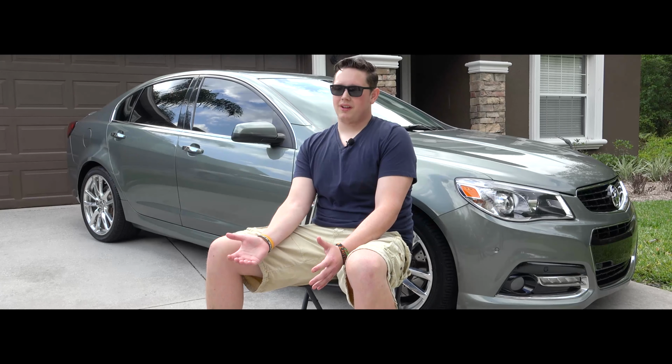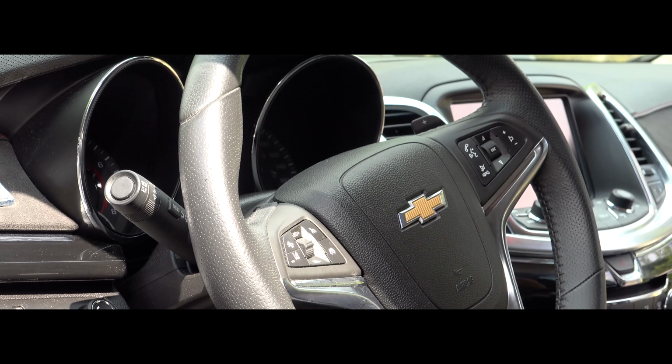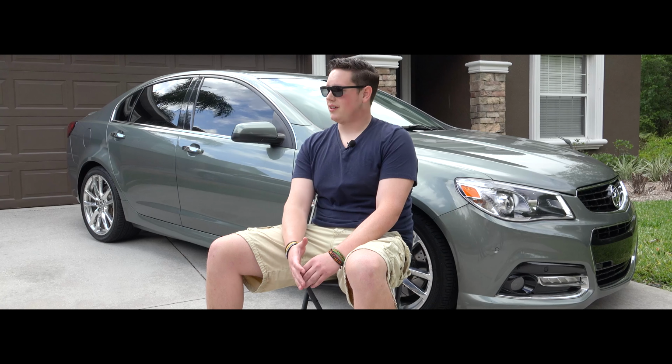What makes it a Holden is it was built in Elizabeth, Australia. That's what the platform came out of. All Chevy did was slap some Chevy badges on it. Everything is tuned the same, the engine setup is the same. There is no difference in the car. So in my mind, it's an Australian-built car with an American-made muscle engine.